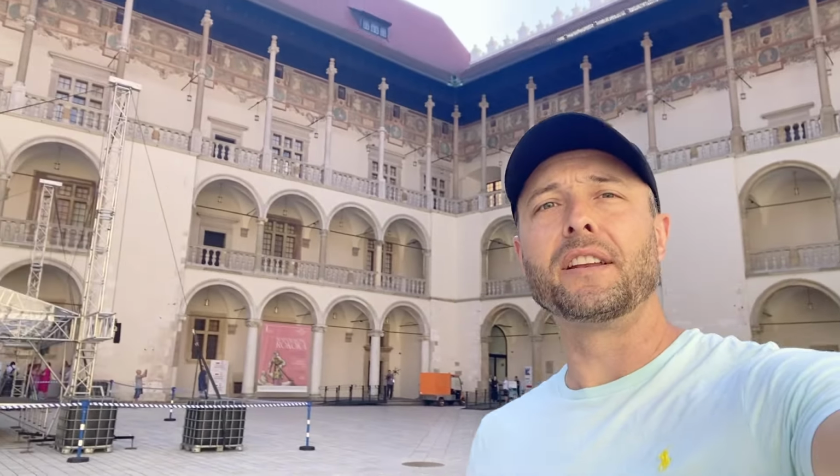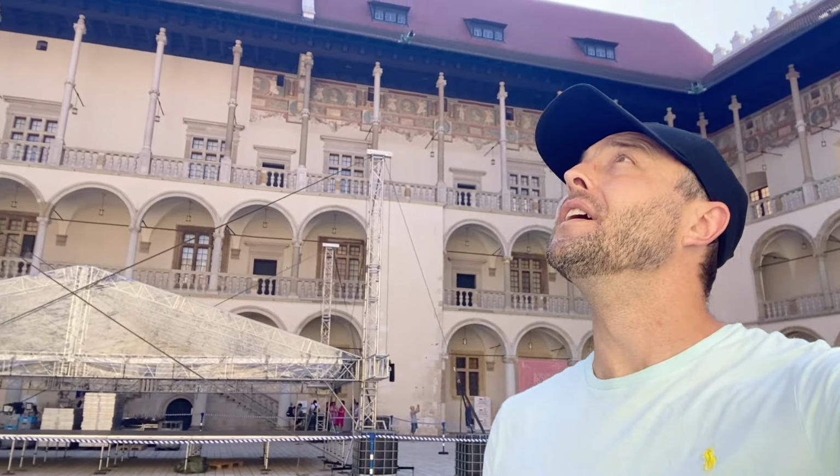So I'm glad I got here early because there's almost no one standing here in the courtyard, and standing here in the relative quiet and spaciousness, the scale of it is pretty unbelievable. And I have a feeling that already this is going to be my favourite place in the entire castle.